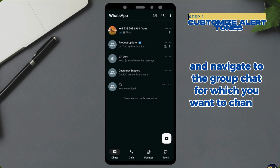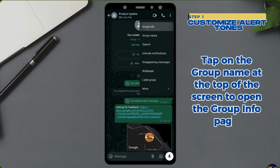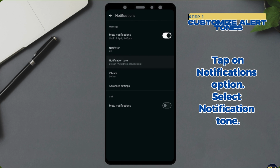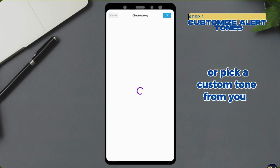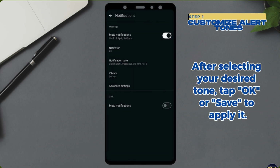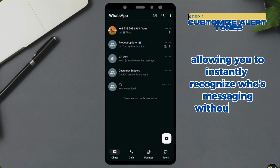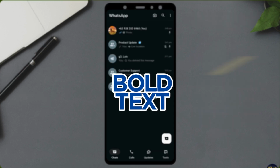the group chat for which you want to change the alert tone. Tap on the group name at the top of the screen to open the group info page. Tap on Notifications option. Select Notification Tone. You can choose from the default WhatsApp sounds or pick a custom tone from your phone storage. After selecting your desired tone, tap OK or Save to apply it. Now, that specific group will have its own unique alert tone, allowing you to instantly recognize who is messaging without even checking your phone.